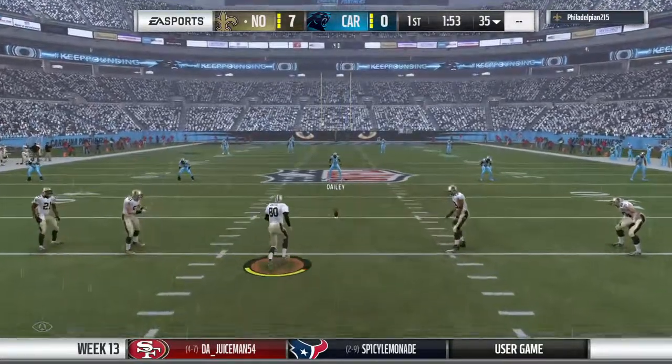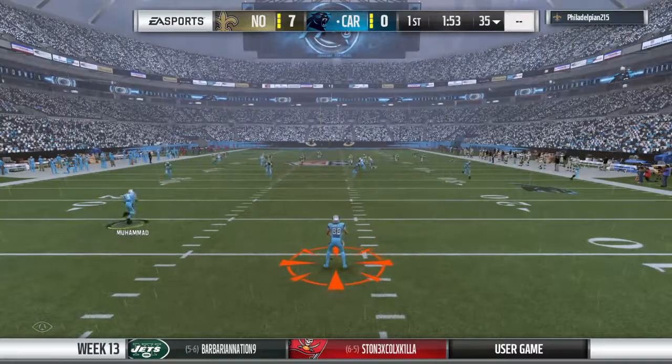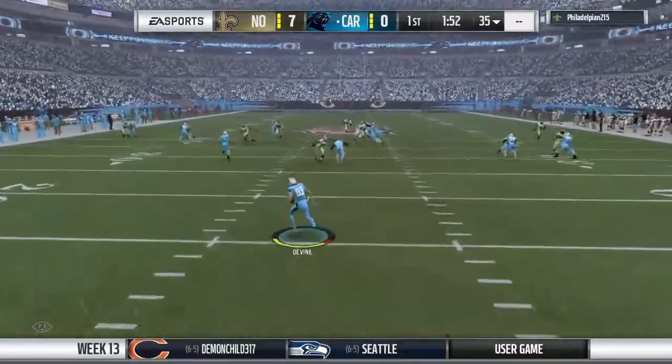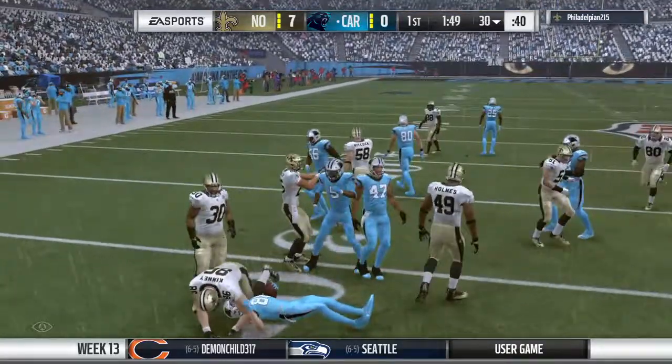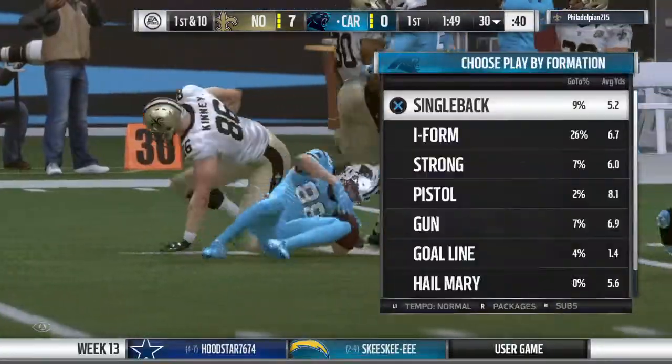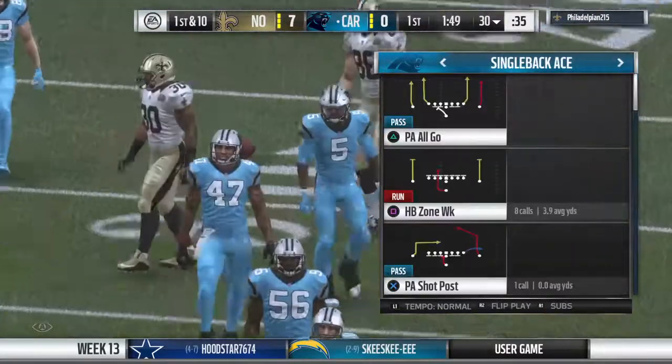Morstead out now following the touchdown to kick. This one taken just inside the 10. And a nice return sets them up pretty good here at the 30-yard line. Here are the Panthers now as their offense comes back out onto the field.